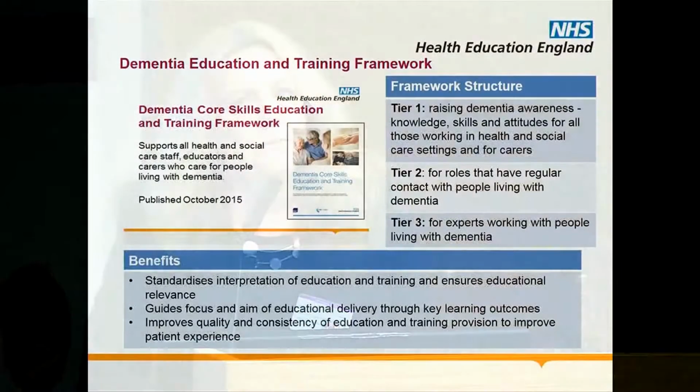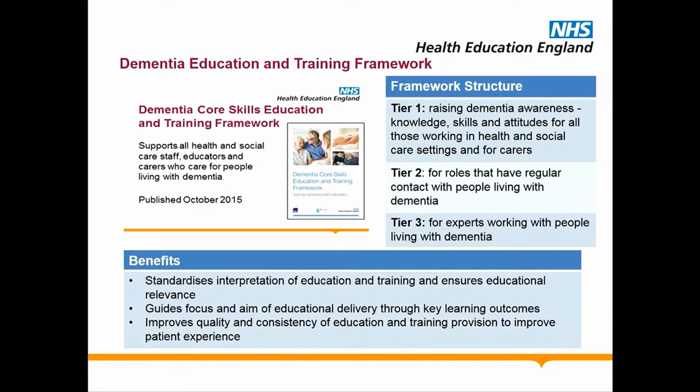This next slide, I'm hoping that most of you in the room will be familiar with the Dementia Education and Training Framework. But if not, let me build you a little bit of context. So where does Health Education England fit in with the Dementia 2020 Challenge? We were tasked with ensuring resources were available to all staff to support dementia awareness. And also, for those who are working more regularly with people living with dementia, higher levels of training.